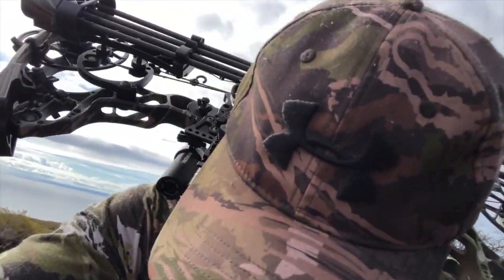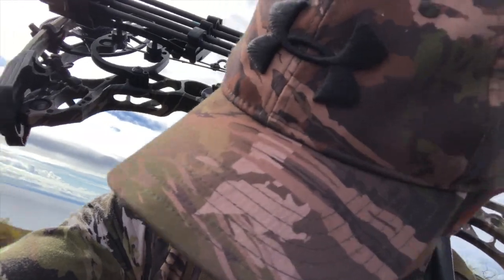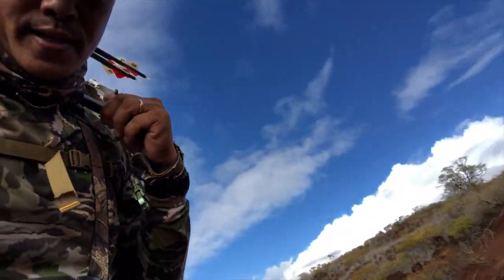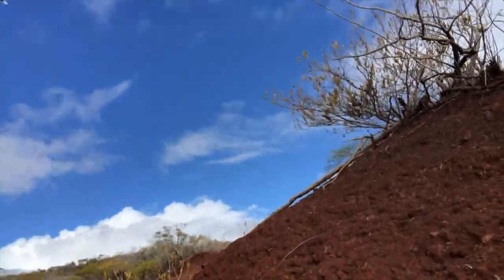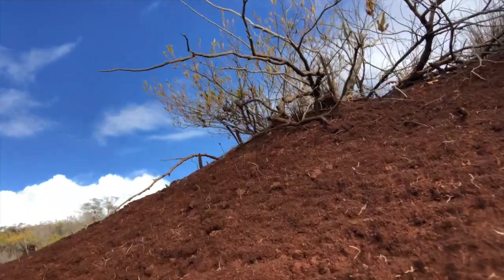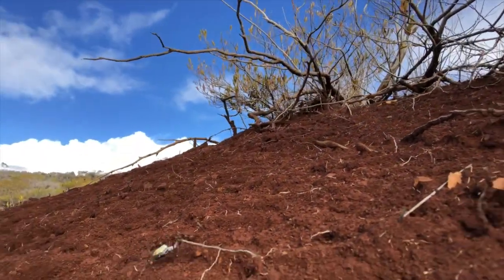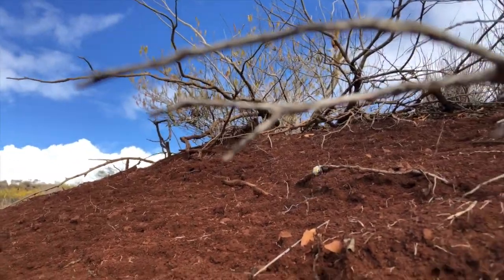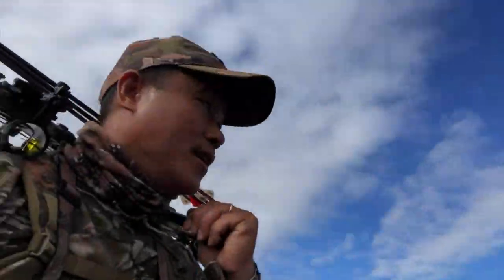Holy crap! There's a spider on my finger. Oh! It's a monster. I don't know if you guys can see him, but he was on my finger, man. Whew!